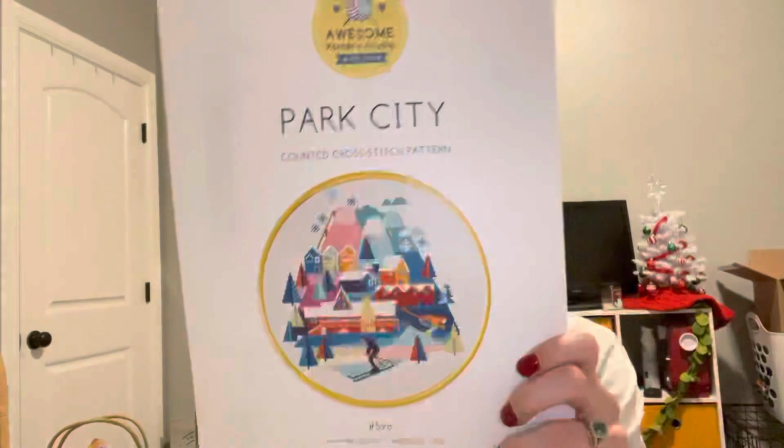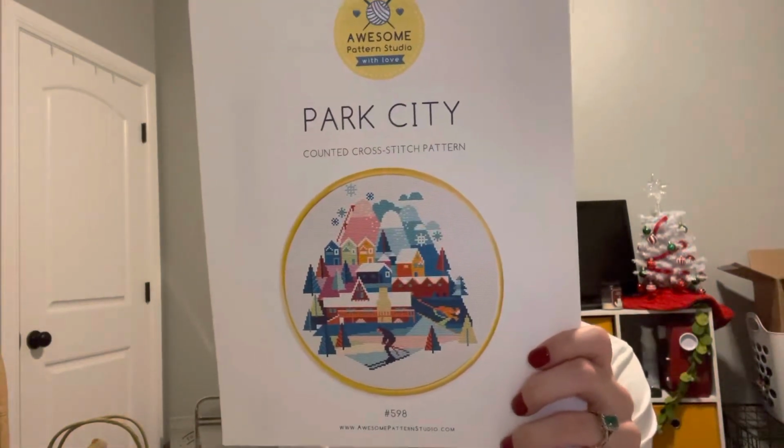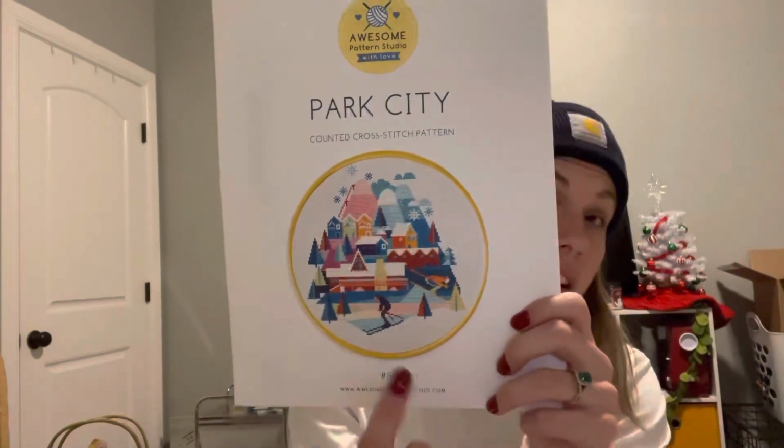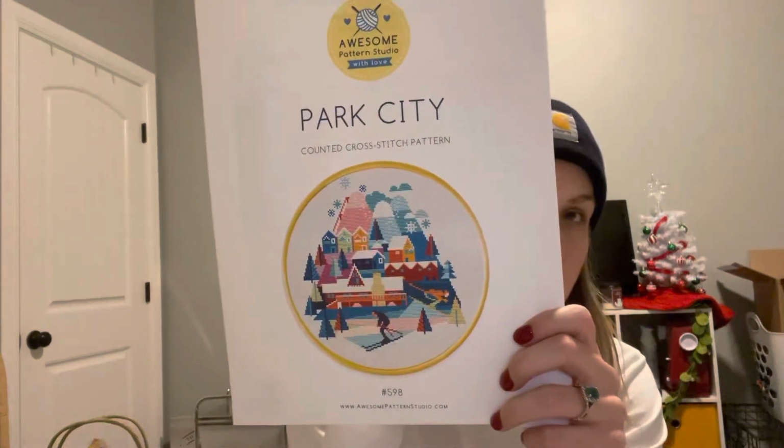And then lastly is Park City. This is Park City, Utah. I want to see if I can chart this to be a snowboarder instead of a skier, but if not, that's okay. Park City is only about 30 to 45 minutes away from my house, so I've been there quite a bit.